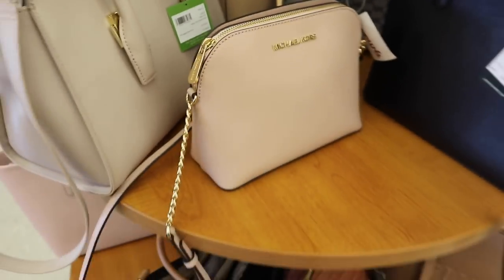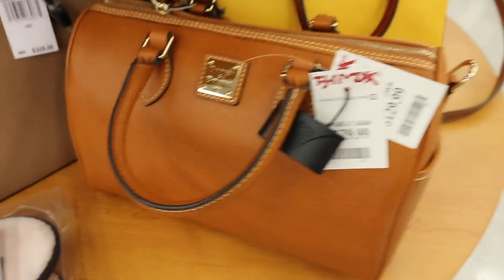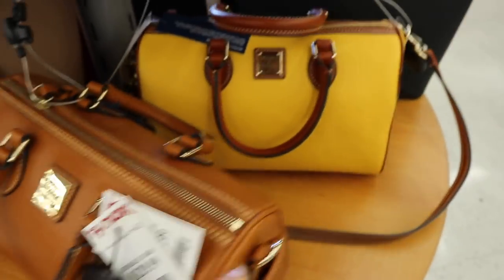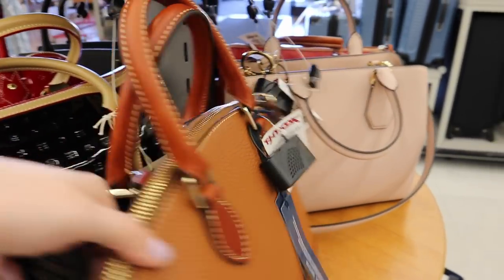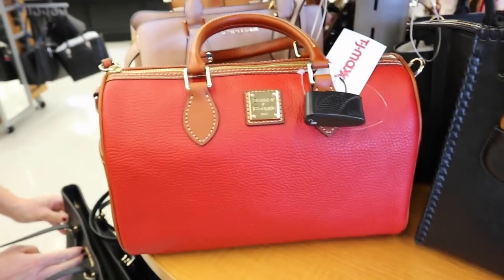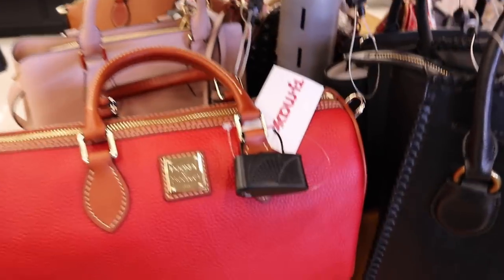I keep wanting more and more stuff in here. Some Dooney and Burke here. These look really cute. I'm a huge fan of Dooney and Burke. $129.99. They also have one in yellow for the same price. Ooh, they have one of these classic bags for $119. Ooh, they have one in black and red too. So just a quick little peek at the handbags, but now let's head out.